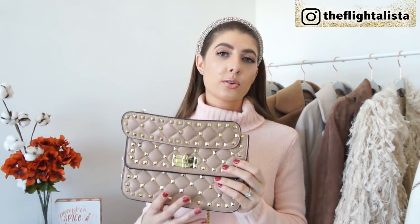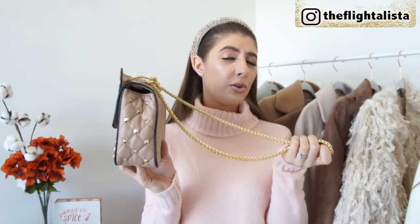I love that it's quite functional in terms of the straps. You have the top handle that you can just kind of sling over your wrist, and then it also comes with a detachable crossbody chain strap, and this chain strap is not cheap at all. I'm really pleasantly surprised with the quality of the chain, and I love that you can take it on or off the bag.